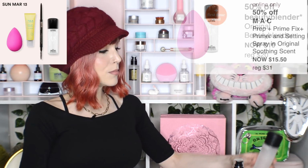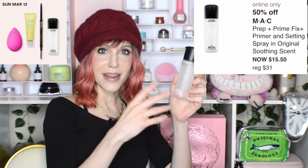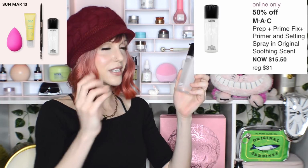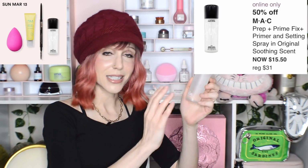Moving on to the MAC Fix Plus, so let's have that quick conversation about what a setting spray and a fixing spray is. So this is a setting spray. Oh goodness, I almost got myself confused. In spite of its name, Fix Plus, it is a setting spray.